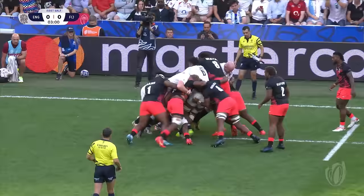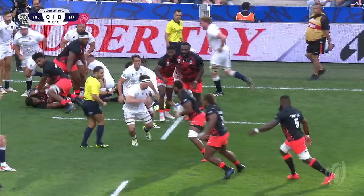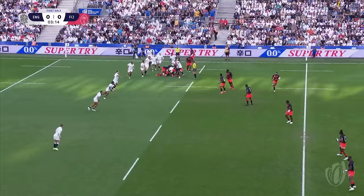Just only white on the ground. The side. Ball goes to ground, or more goes to ground rather, and ball plucked away by Mata in there for Fiji. So turnover ball comes again for Fiji and Tangitangi Valu. It's sloppy, it's difficult to clear at the back. Botia.